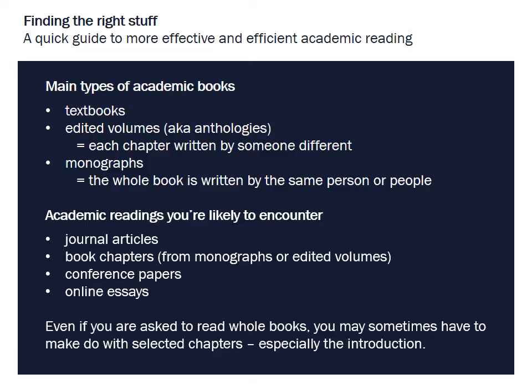Most of the time you're going to be asked to read individual chapters, but sometimes you may indeed be asked to read entire books. Well, even if you are supposed to read a whole book, the point is that you may simply have to cut corners. And this, in this guide, is what cutting corners looks like.